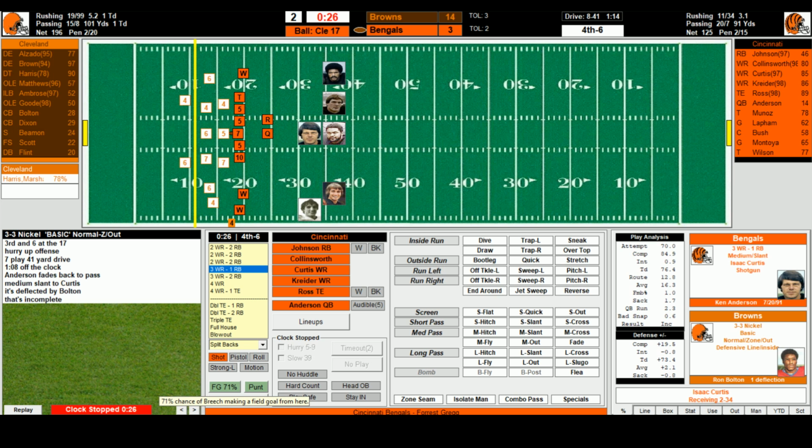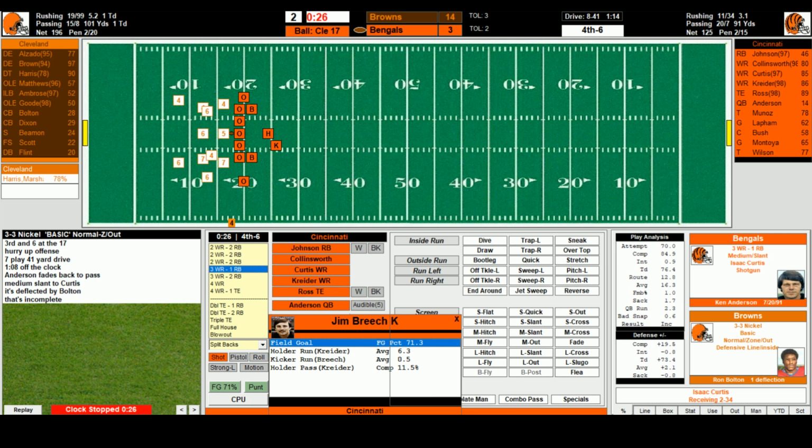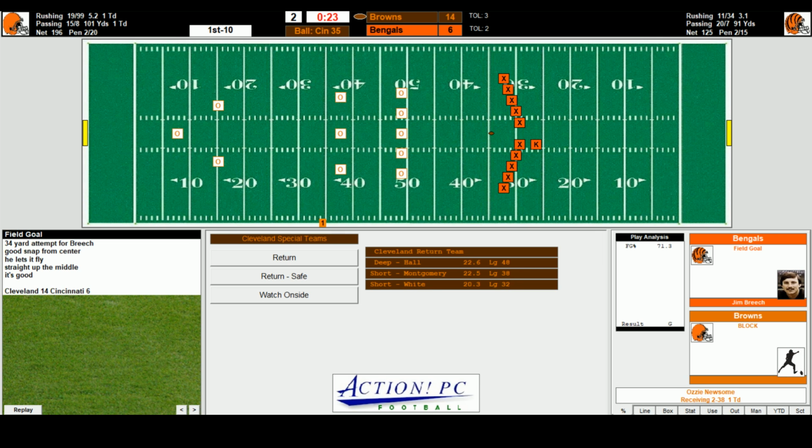So Breach will come in. This will be from 34 yards and 26 seconds to go in the half. Cryer to hold it. Bush to snap it. This is to make it 14-6. It's up. It's good. So 9 plays, 41 yards, and 23 seconds to go in the half. It's Cleveland holding on 14-6.